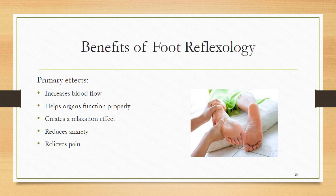Research has shown that reflexology has 4 primary benefits. 1, it can impact specific organs, such as by increasing blood flow to the kidneys. It can bring about the reduction of specific symptoms by helping organs function properly. It can create a relaxation effect and reduce anxiety. And it can relieve pain throughout the body.